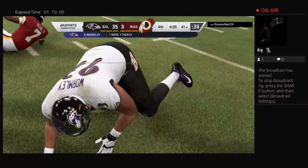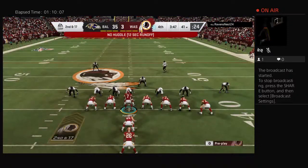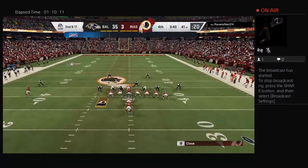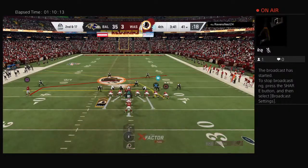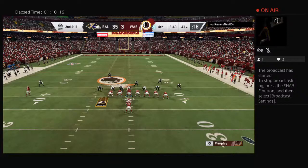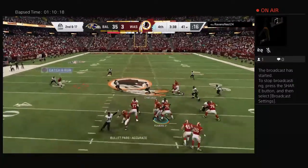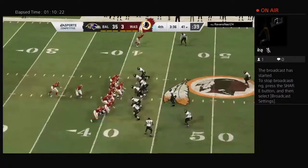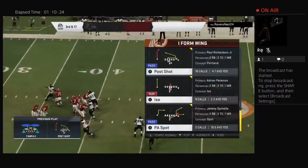Blitz coming, and down he goes. Chris Wormley just would not be denied. That's a loss of 7. That right now, that's a defeated team out there. I think you can see it totally in their body language. Hands on hips, heads low. It's just been a struggle from the start. Yeah, this team has been thoroughly beaten right from the word go.